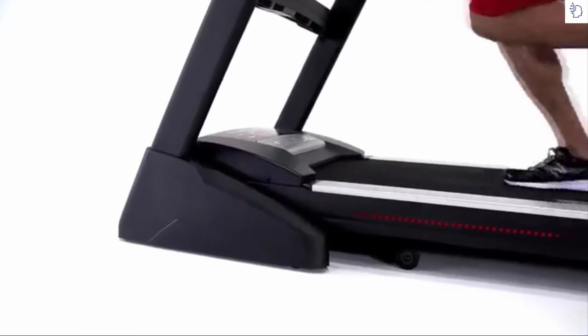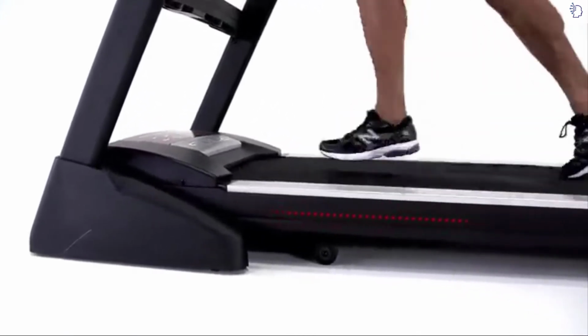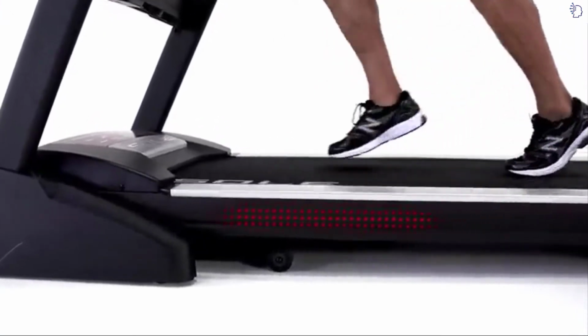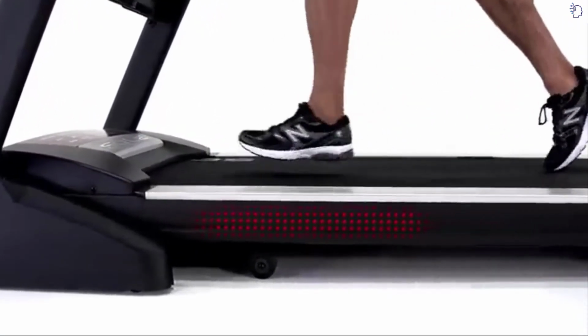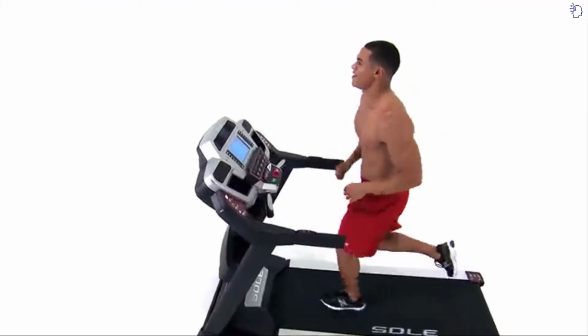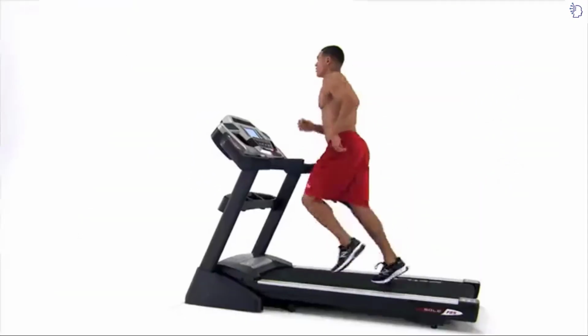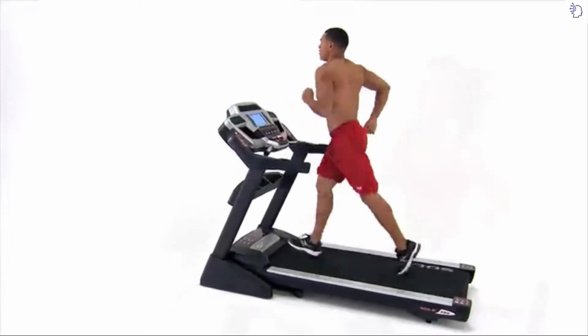Additionally, the Cushion Flex suspension system decreases the impact of the run by up to 40% on your joints. This system, coupled with our Whisper Deck, makes for a comfortable and quiet workout. And with a more powerful motor, you can keep your workout going strong.